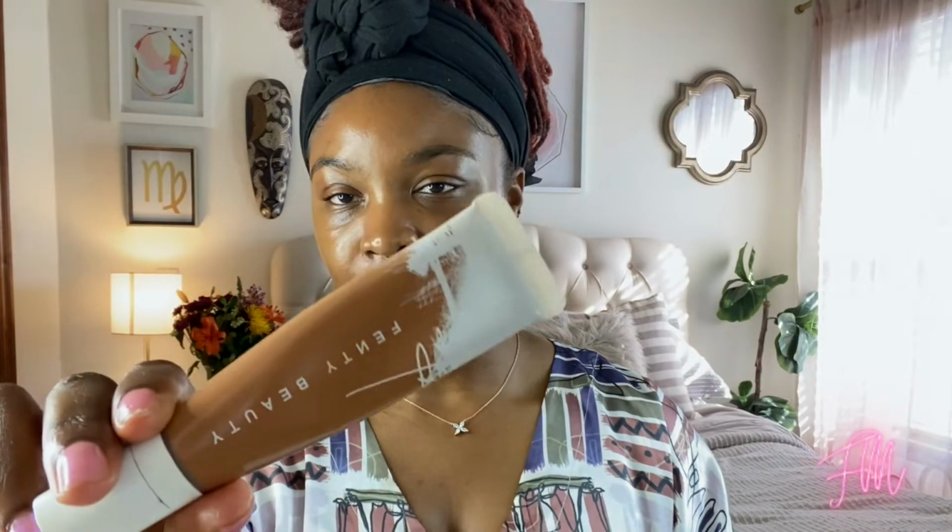I'm going to be using my Fenty Beauty hydrating foundation today, and I use shade 420. I really like this foundation. Actually, I prefer it to the original Pro Filter because I just feel like the Pro Filter looked too dry on my face. Whenever I would put it on, I felt like it just looked like foundation. It didn't melt as seamlessly into my skin as I would have liked. So I've been using the hydrating foundation, which I definitely prefer.